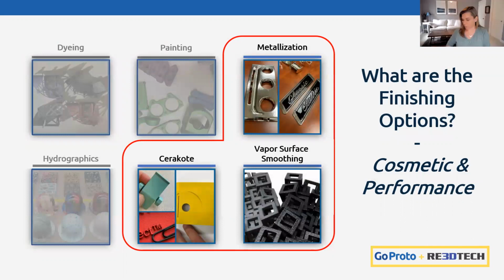All right, do you want to touch on the performance ones? Yep. Me or Alex? Either one of you. Go ahead, Jonathan. All right, metallization.